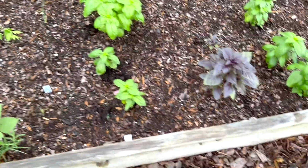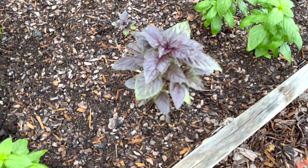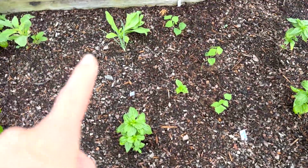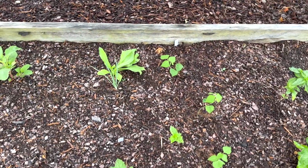But basil is doing well. That is the dark opal basil. I grow that just because it's so dang beautiful. Some more basil. I have one onion that survived from the plant. That plant right there, I believe that is a calendula.